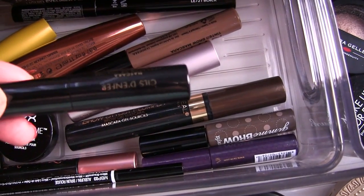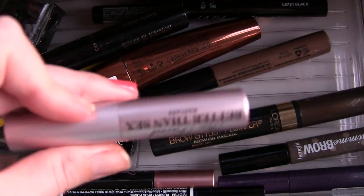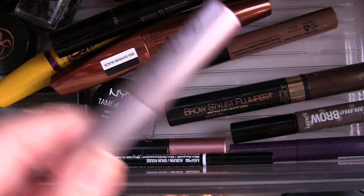And I also have a couple sample sizes. This is the Guerlain Maxi Lash. Oh my gosh, I love this thing so much. I got it as a sample. Too Faced Better Than Sex Mascara. I'm sure you guys have all heard of this one, and I really do like this. So I'm trying to get through some of my samples I have up before they dry out.